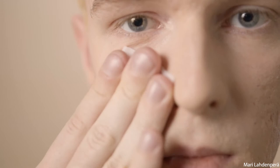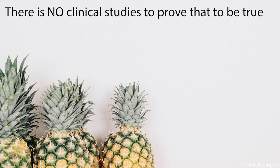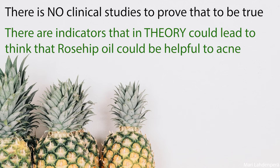A lot of times rosehip is claimed to be helpful to acne, but is it really? Is rosehip beneficial to acne? A lot of times rosehip oil, Rosa Canina fruit oil, is marketed to be helpful with acne. There are no clinical studies to prove that to be true. On the other hand, there are indicators that in theory could make rosehip oil effective with helping acne-prone skin.